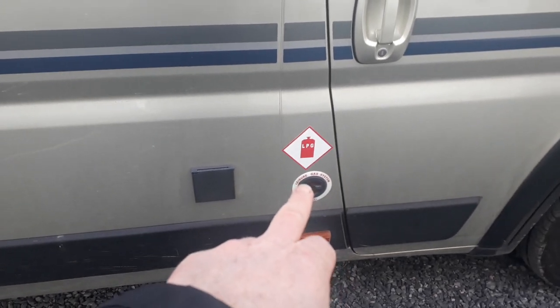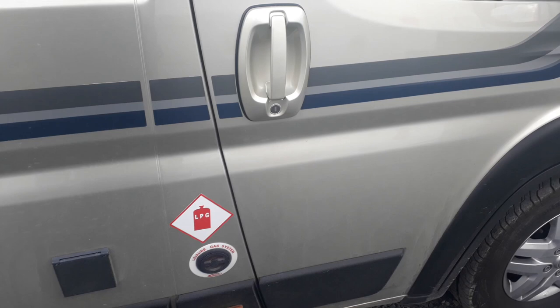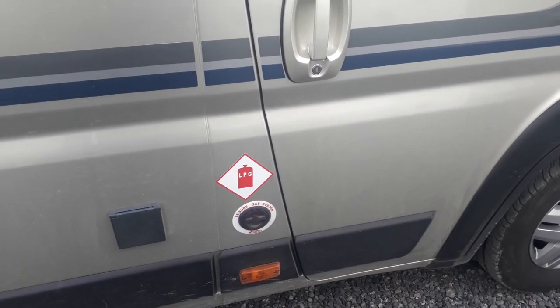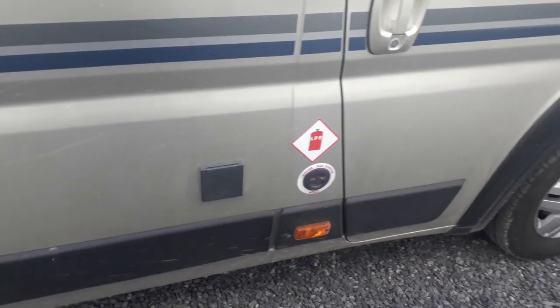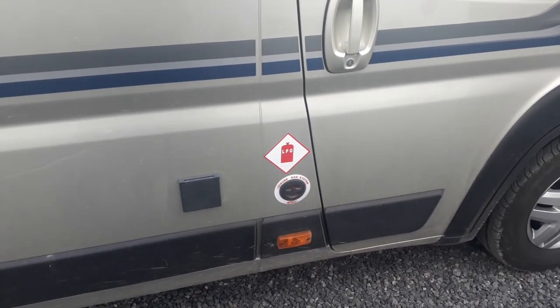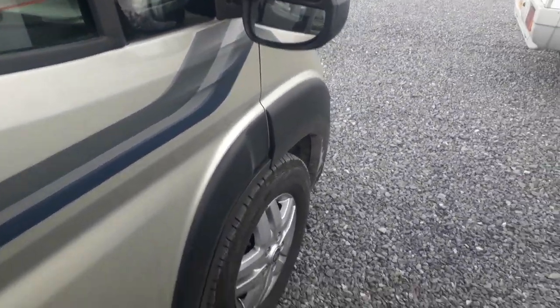That's where you fill up your LPG. Fill it up at an LPG gas pump at a petrol station. As I said, you'll find them all across Europe and all across the UK as well. 30 litres, 30 kilos, so that's 2.5 times the size of the average gas locker on a British van, and so it will last you potentially for years, in fairness to it.